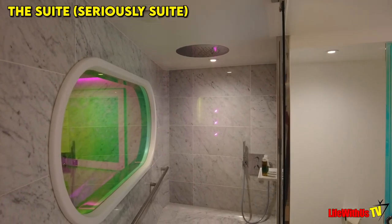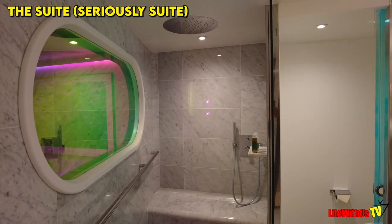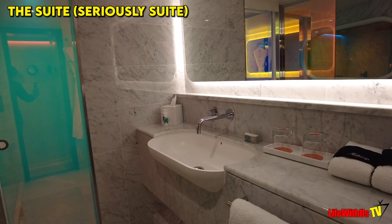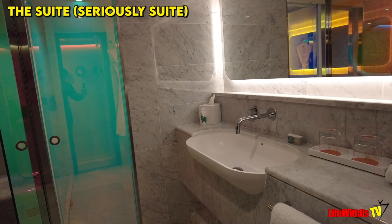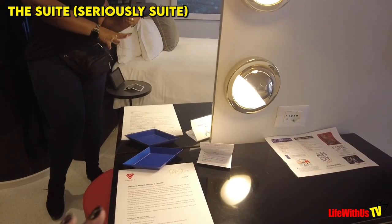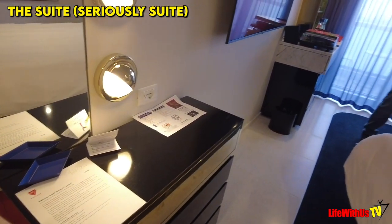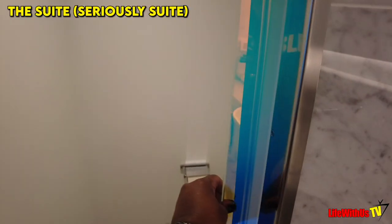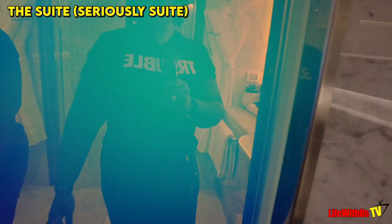The bathroom was worth the price of admission. Listen, that rain shower. The bathroom had marble from floor to ceiling. You hear what I say? The longest vanity that a girl could ever need. Double vanity, with plenty of ample space for everything you needed. Had your rock star robes, your rock star slippers, and a special sliding door that goes back and forth to the commode.